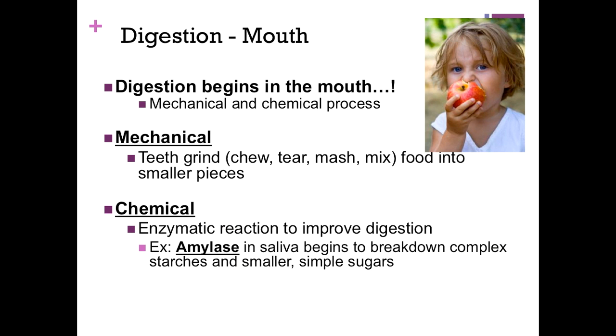All right, so as I said, digestion starts in the mouth. It can be mechanical and chemical. And so what I mean by that is mechanical is essentially we do the job of your teeth. You're chewing, you're tearing, you're mashing, you're mixing. Anything that requires work would be mechanical.